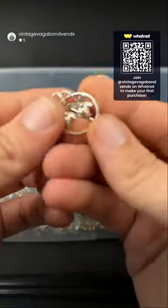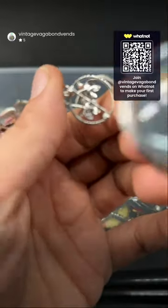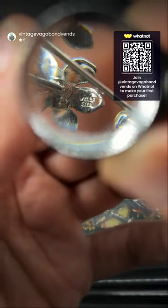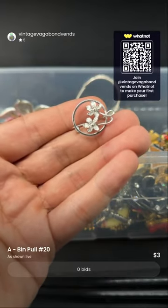All righty, I think we got two more in here. We got a floral sterling silver, and she is marked. Looks like Wells. So it is marked Wells, sterling silver, a nice floral brooch. $3 start, 15 seconds, sudden death.